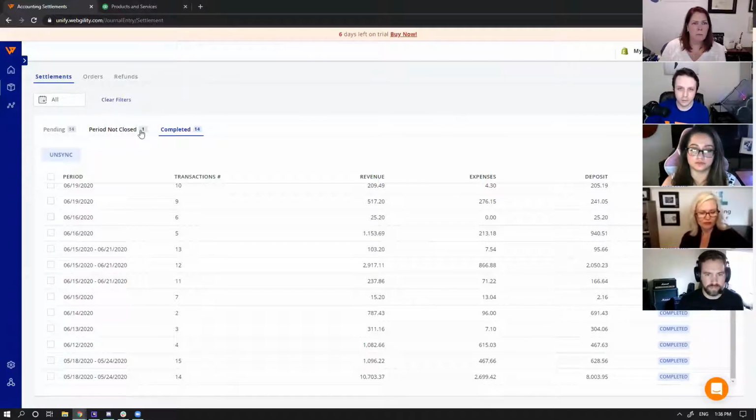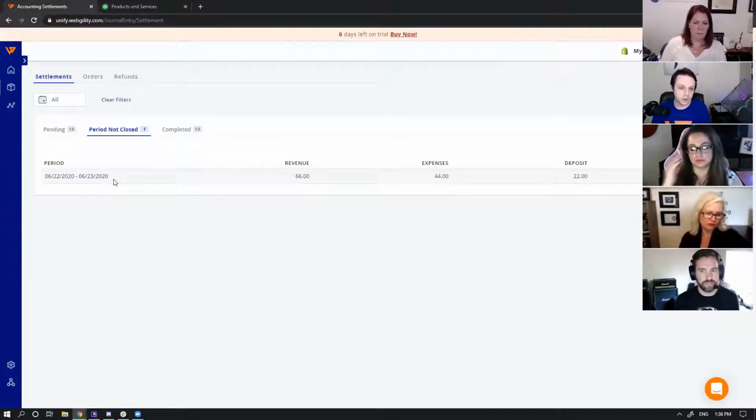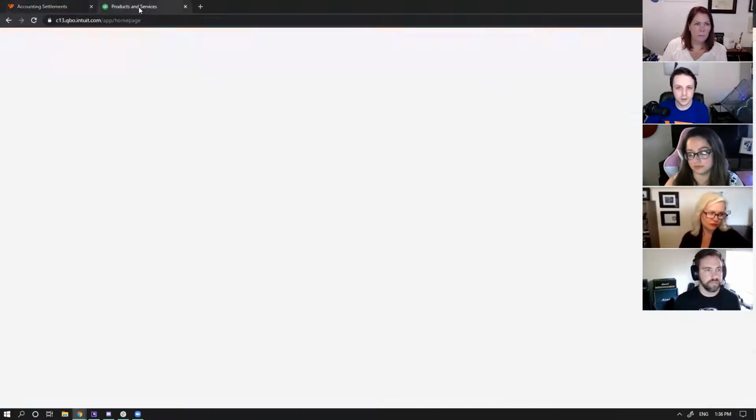One more area before I show you what that journal looked like in QuickBooks: this period not closed tab here. This relates to whatever frequency of batching you are doing for these journals. In my case, I have it set to weekly right now. So it started a new weekly batch as of today, and it's just extending that batch until the week closes. Once the week closes, that period will be closed and I'll be able to sync this as a journal entry.